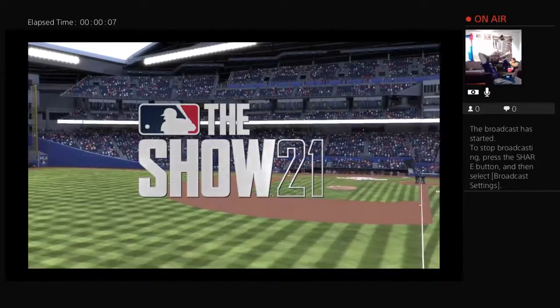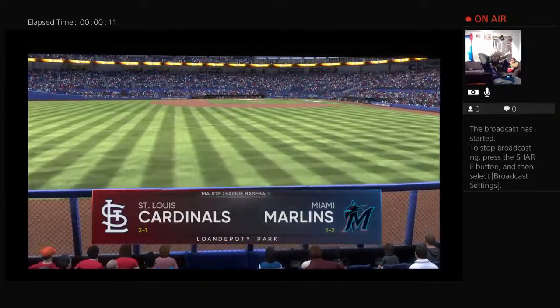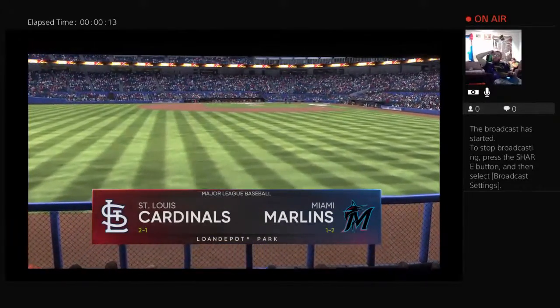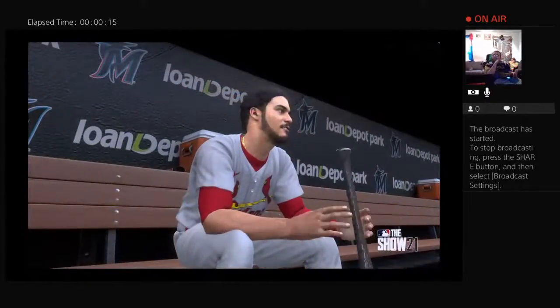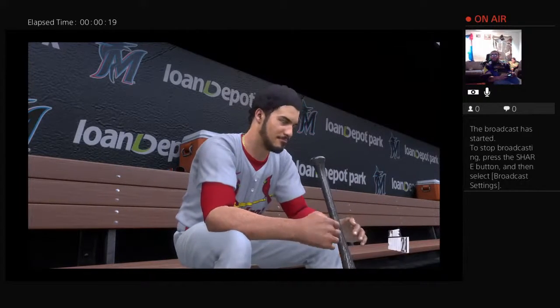Under the lights at beautiful Loan Depot Park. Tonight, the opener of a 3-game series between the St. Louis Cardinals and the Miami Marlins. It's baseball, it's The Show, and it comes your way next.